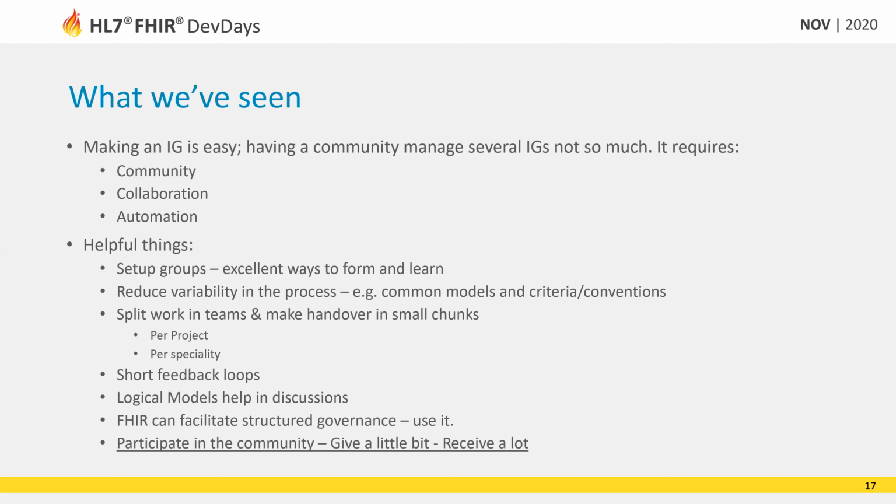And do you have a one-size-fits-all package? Do you put every use case in a single implementation guide, or do you have multiple with dependencies underneath?